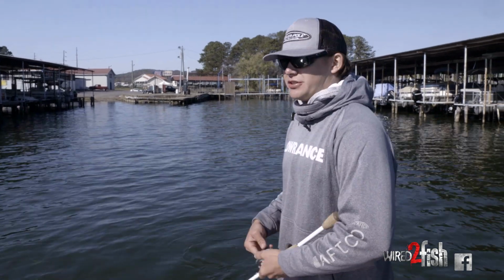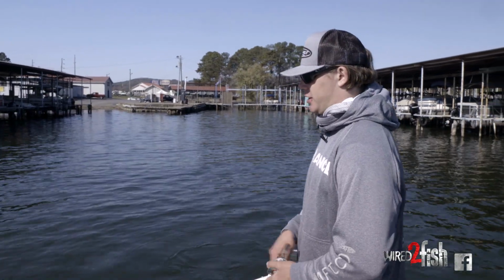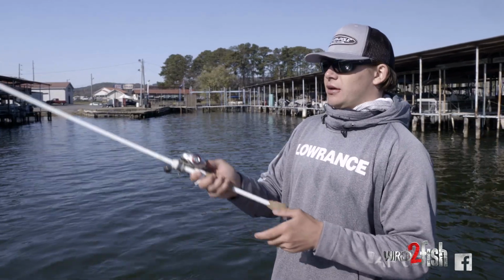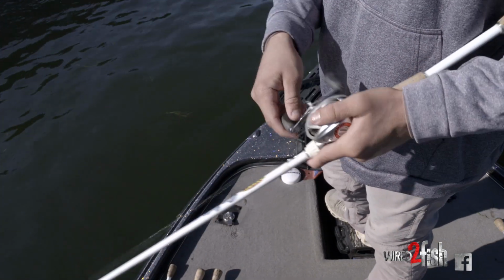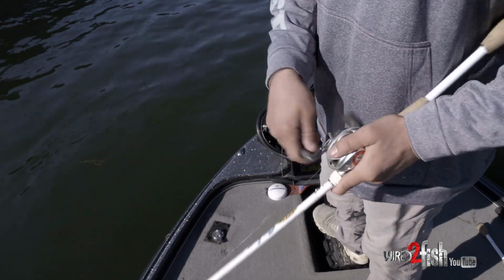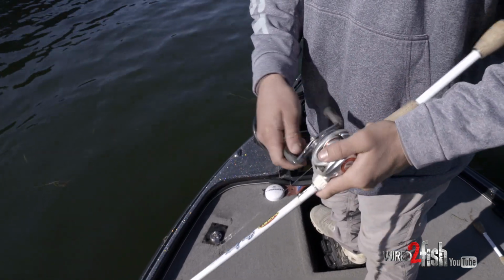So the water temp is 57 degrees here, and that's really kind of perfect time to throw a jerkbait. And I love to throw it when it gets to about low 60s and down, is really when I start to pick up a jerkbait and have the most success with it. And you know, you can run this the entire winter time.